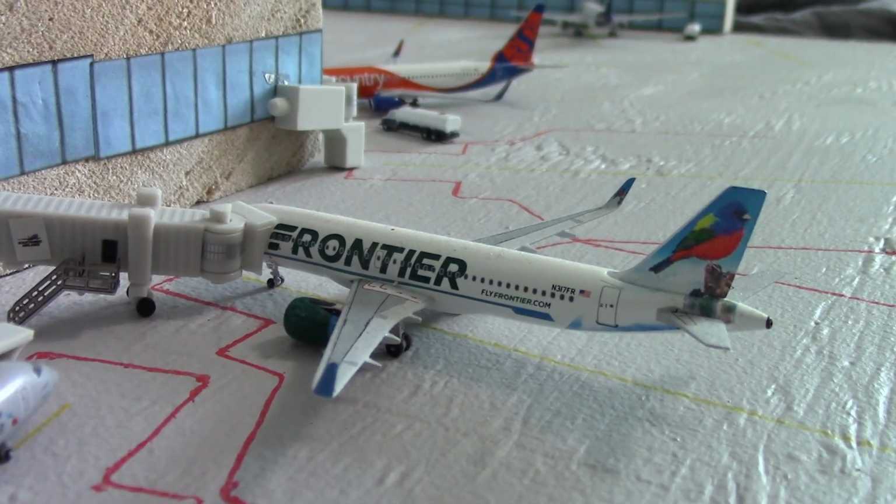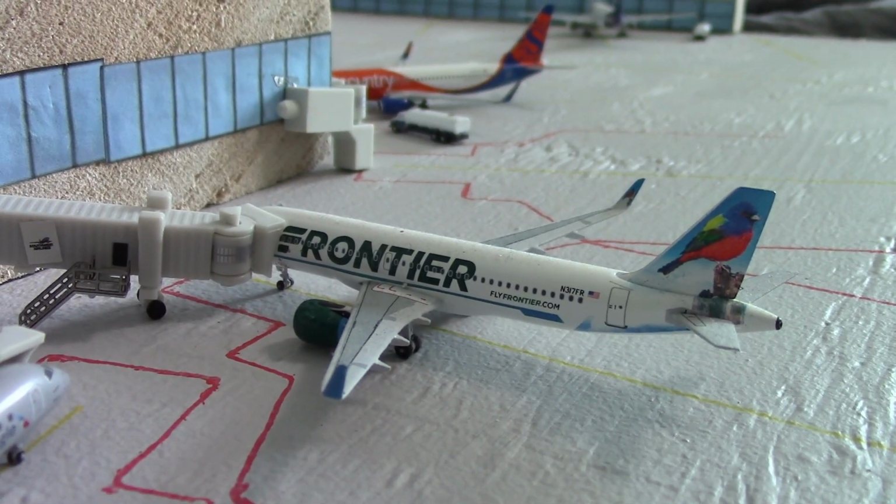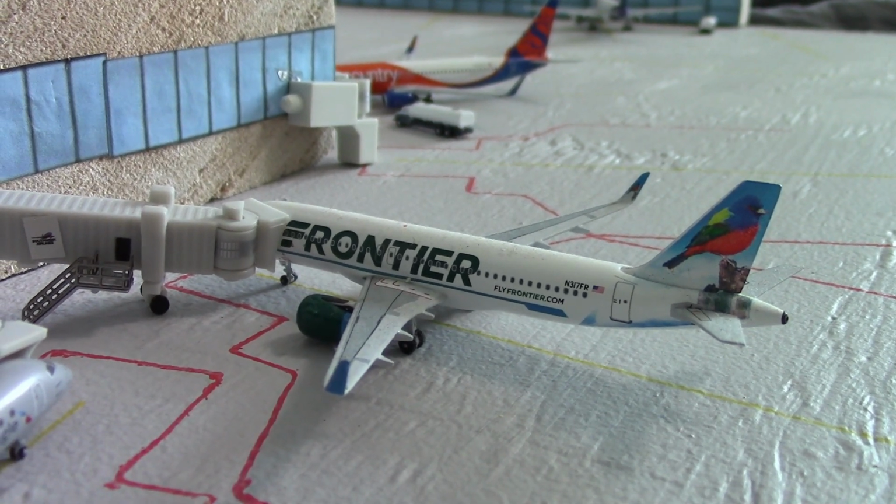I do apologize, but here we have another handheld one. Here we have a Frontier Airbus A320neo.